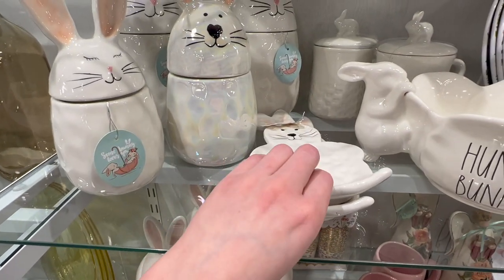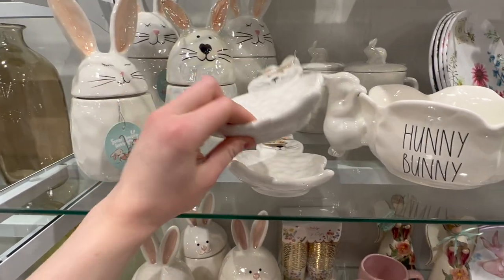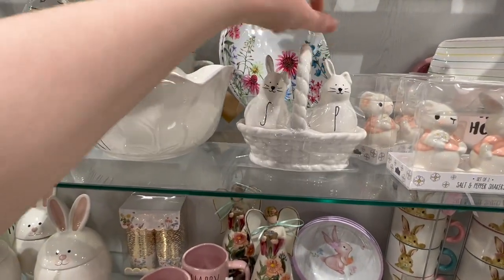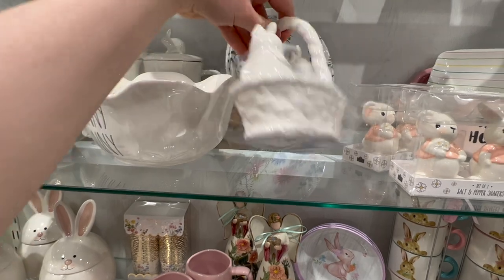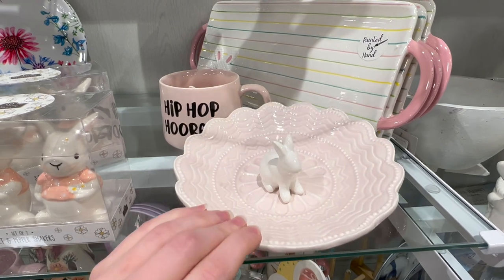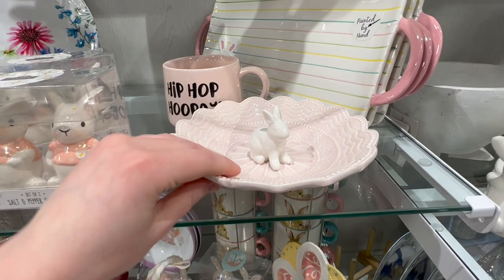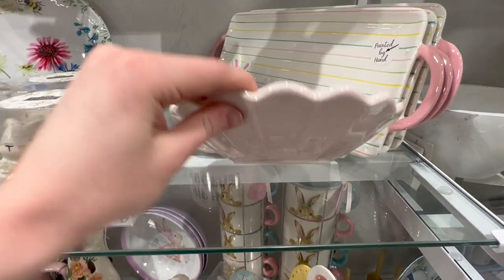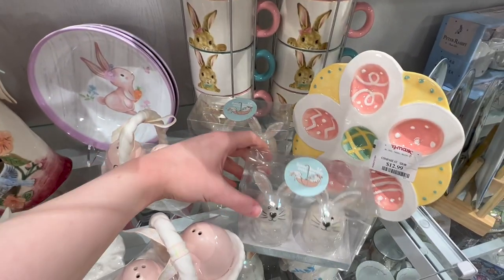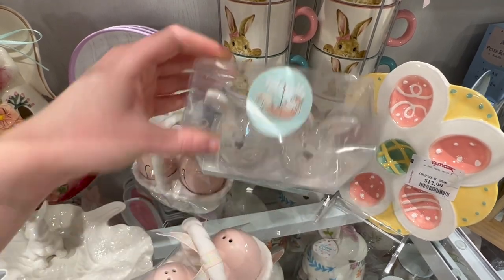Up here, they've got these cute little bunnies. I think that would make a cute spoon rest for $4.99. They've got these cute little redone salt and pepper shakers for $12.99. And I also really like this cute little dish with the bunny on it. This would be something cute that you can maybe put like your jewelry or something on in your bedroom. And that is going to be $7.99. I just found these little salt and pepper shakers that match those other little bunnies that are super cute.